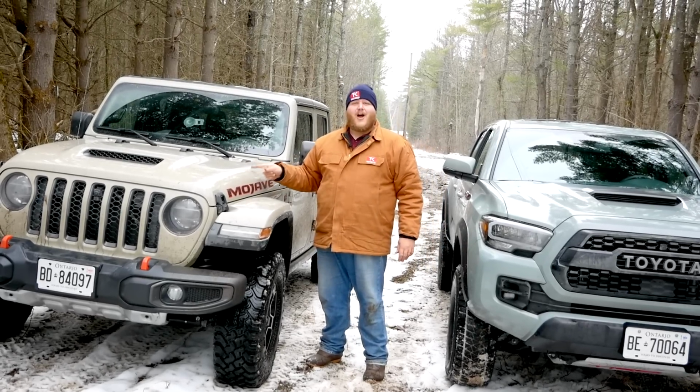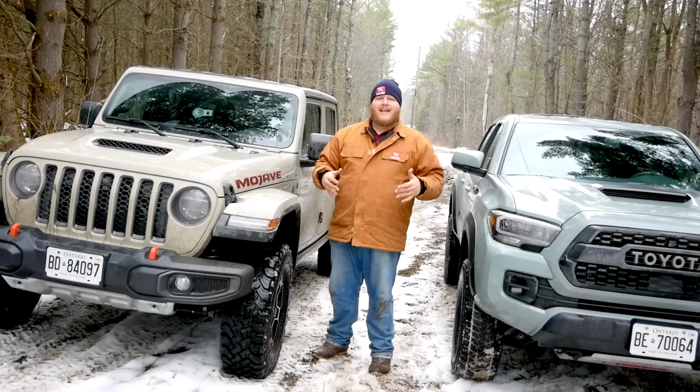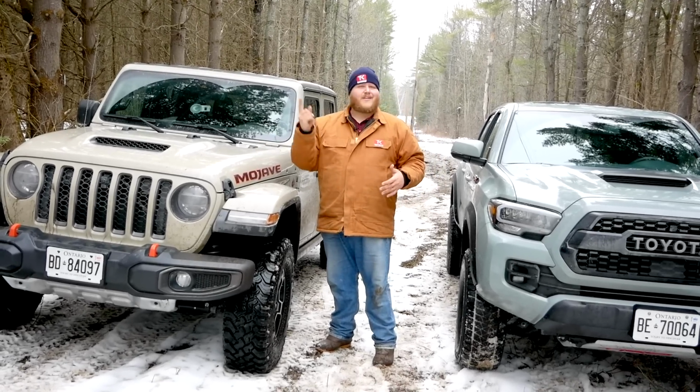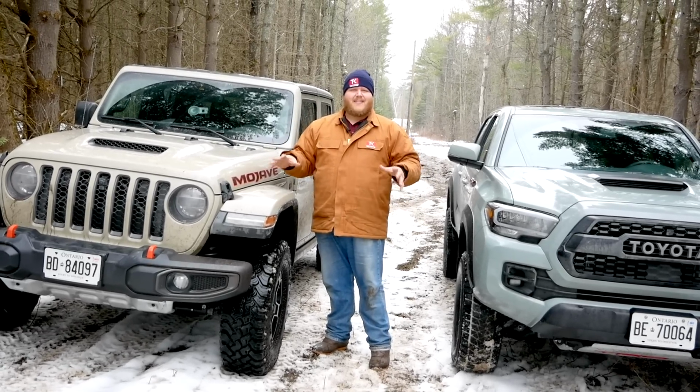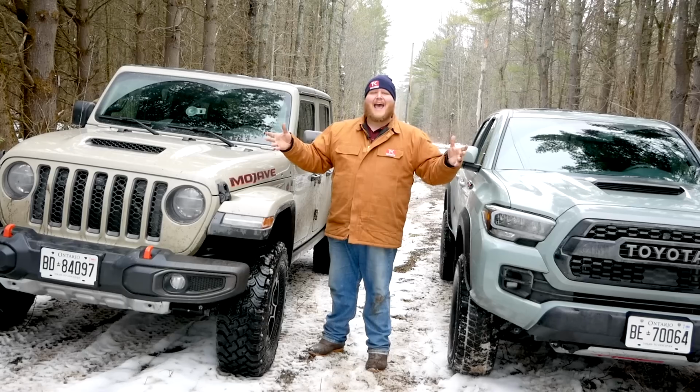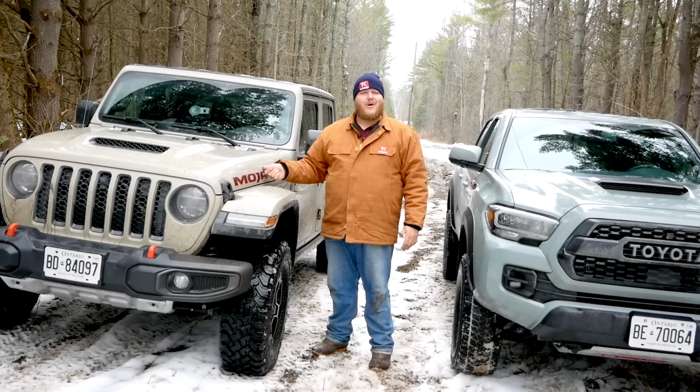It made all of our obstacles seem so easy today. And when you get behind the wheel, you feel like its number one priority is off-roading. From the seating position to the suspension, the differentials, everything in there is just so set up to tackle stuff like this. So if I was spending my hard-earned money, it's going to go to the Gladiator.